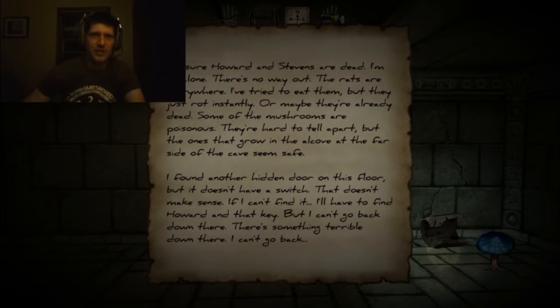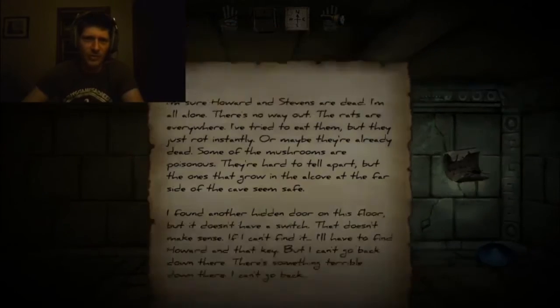I'm sure Howard and Stevens are dead. I'm all alone. There's no way out. The rats are everywhere. I've tried to eat them, but they just rot instantly. Or maybe they're already dead. Some of the mushrooms are poisonous. They're hard to tell apart, but the ones that grow in the alcove at the far side of the cave seem safe.